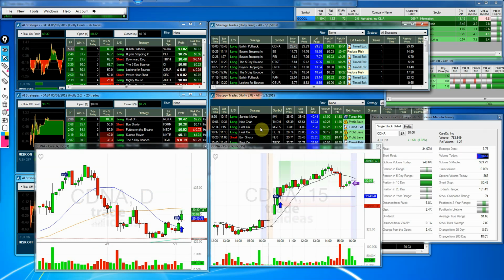Best trade of the day and the risk on was CDNA. During the actual trade, she got out for a timed exit of 43 cents profit. Held it till the end of the day, you would have made 51 cents.